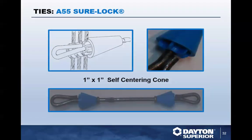The Sherlock tie system, as we talked about, has a 1 inch by 1 inch self-centering cone. Great little system, quick, easy, fast, safe, light duty, 2,250 pound load capacity. And this system here has, like I said, a 1 by 1 cone, self-centering. If you drill a 5/8 inch hole in it, this will pass through. And this cone will be self-centered on it, so you don't have to worry about seepage of concrete going through it.